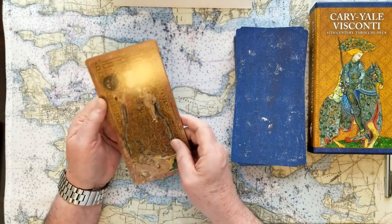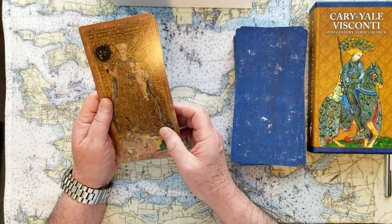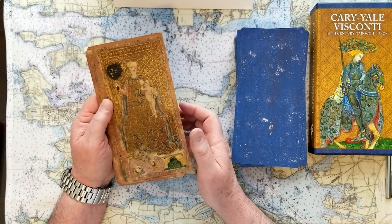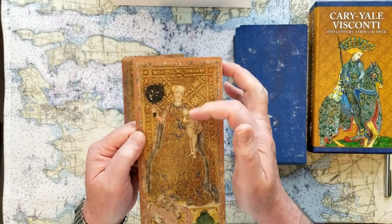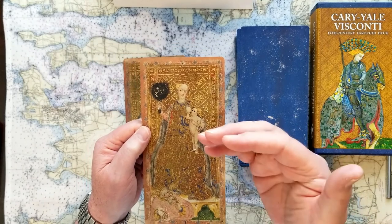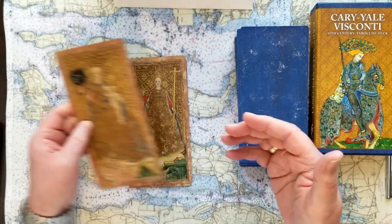In the major arcana, or the trump cards, the number two of the trump deck is usually the popess or the high priestess. But in this deck, it's called charity. And this is how it looks. So this is charity, the number two of the major arcana. It's usually the pope or the high priestess, or the popess rather, and in this one, it's called charity.